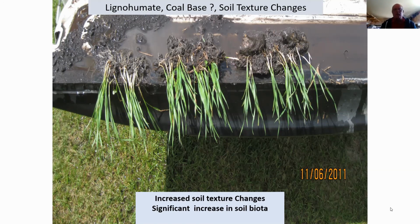I haven't got the work done on it. I don't know if there's a stacking effect there or not. Okay. You know what I mean? I know John Wong, he always likes the idea of adding some kind of a humic source to his ACF when he's talking in some of his presentations.